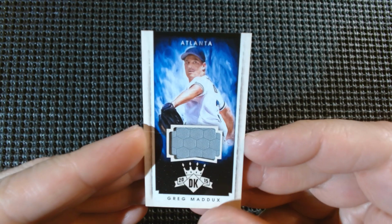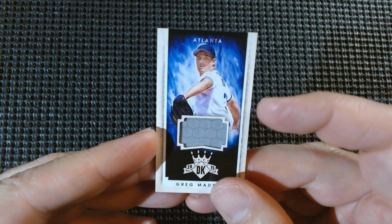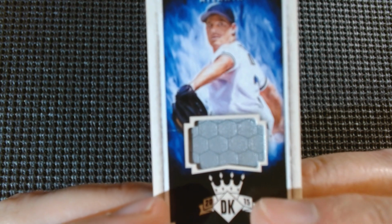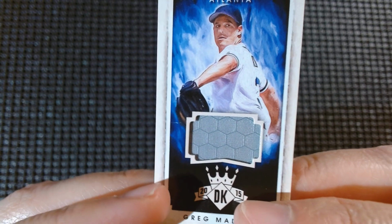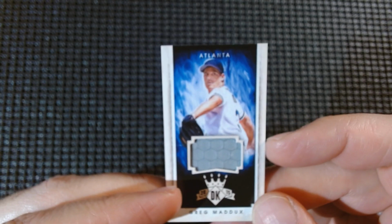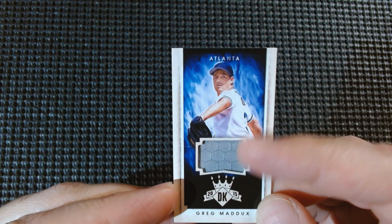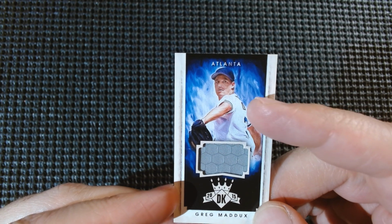And so this is an example. Now this is probably one of the blander ones that I've ordered. But look at that design in there. So that's some kind of special fabric that they wore for something or other. So obviously that's Greg Maddux as a Brave. No logo, but still cool cards. It's kind of a cross between old-fashioned and modern.